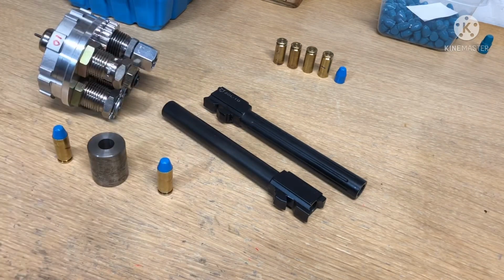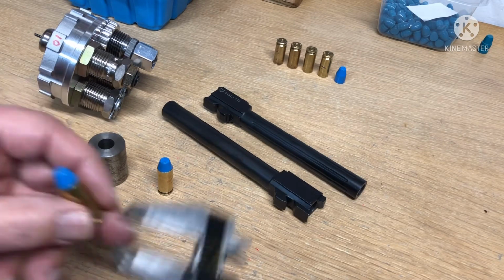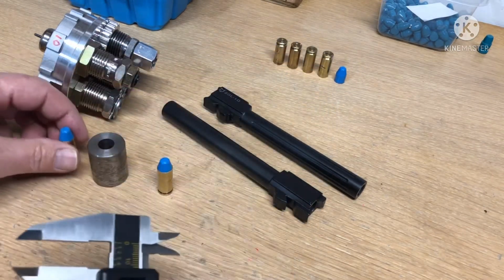And I was having problems with Federal brass. I have all kinds of brass. I have the original Norma, any brand of brass. But Federal, I was getting too much thickness. This one right here is 424. Now let me show you the difference.